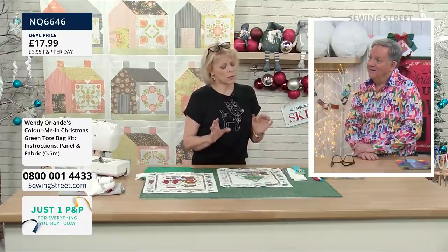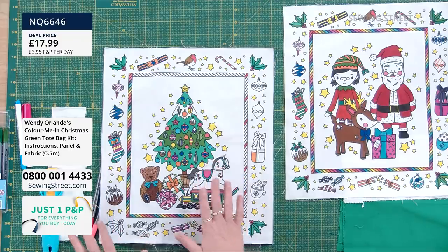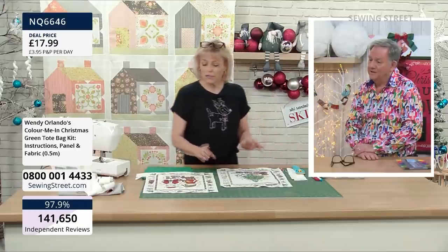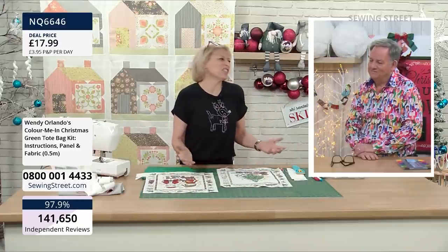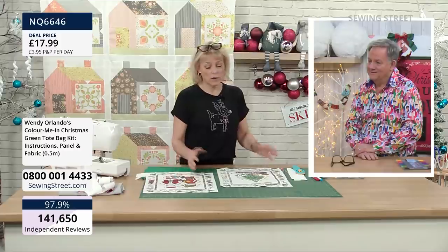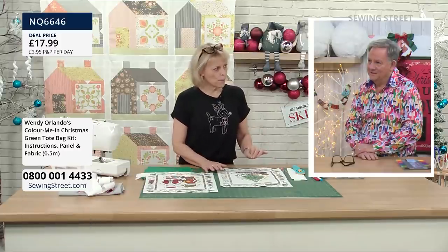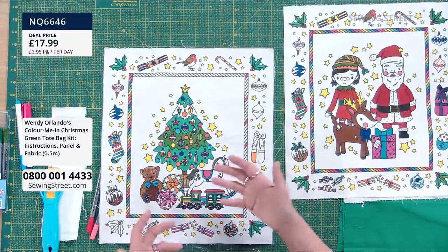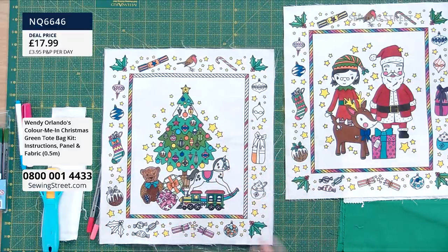It's lovely. It was great to just sit in front of the telly and lose myself in it, because obviously I can't do that with my sewing machine. I've tried to go in the lines, but these are for children, so it doesn't matter. And the great thing is, because it is such a simple tote bag to make after, it's not going to take you long, because they'll just want to see it made up. And you don't have to have the long handles.